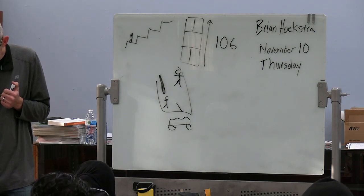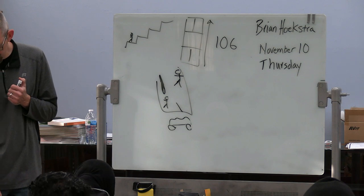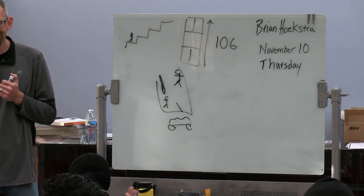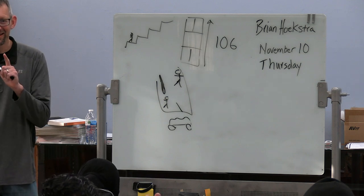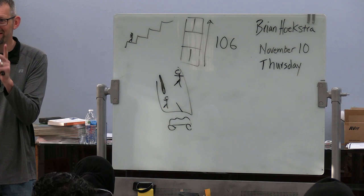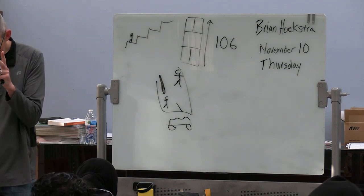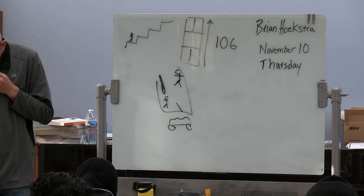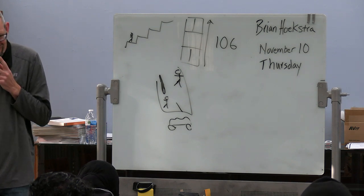Double room. Okay, so look at those pictures, 17 and 18. What's different? Single room, double room. One bed or two beds. Number 19.